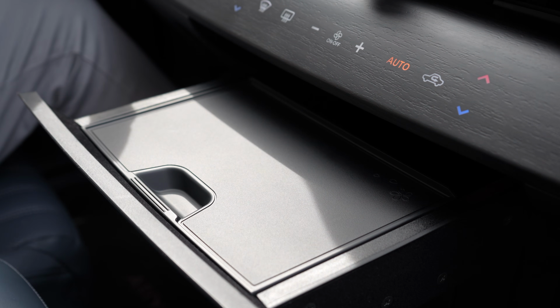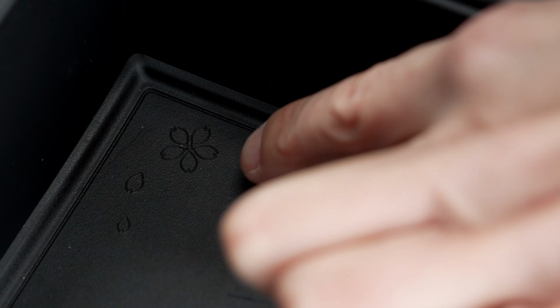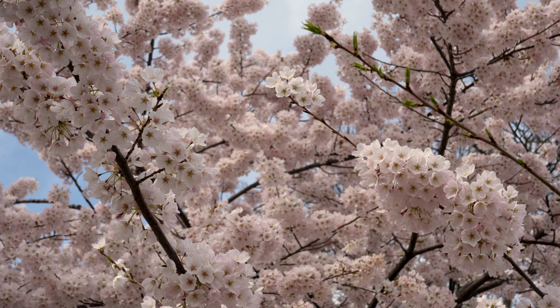The sakura, or Japanese cherry blossom, here on the tray table and within the console pay homage to the tree, which symbolizes nobility and the transience of human lives in Japanese culture.